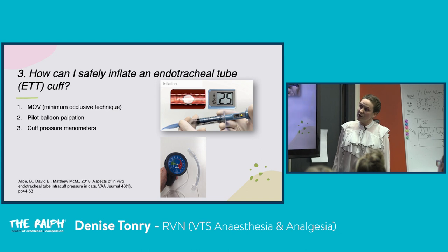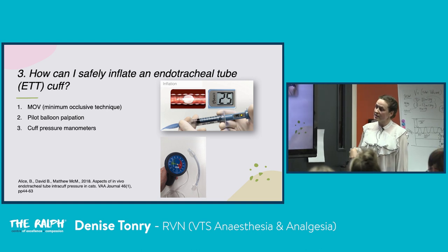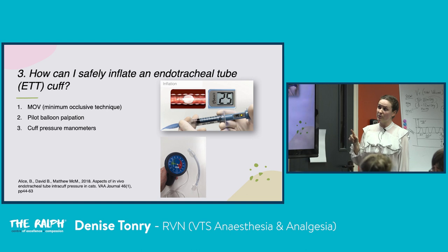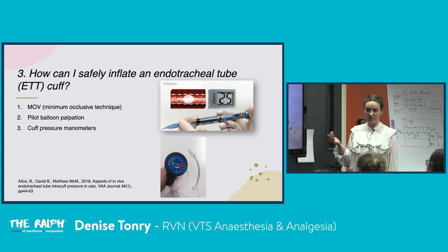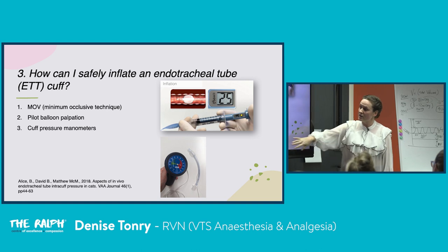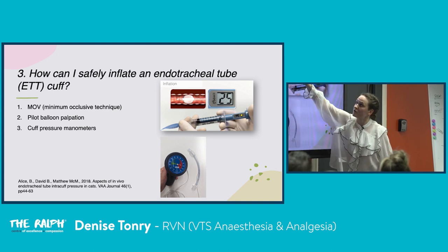For the minimum occlusive technique, there was a study done in cats. When we inflate a cuff, we want to achieve pressures of around 20 to 30 centimeters of H2O. This study showed that minimum occlusive techniques were reaching pressures around 50 millimeters of mercury, versus pilot balloon palpation, which was actually achieving less, around 36. So that was borderline safer in terms of a blind inflation of cuffs. With cuff pressure manometers, you can see here between 20 and 30. This is the ideal area you want a cuff inflated in the trachea.